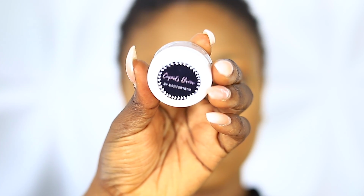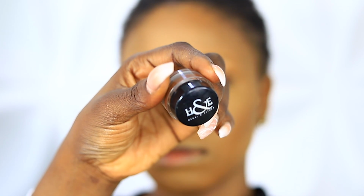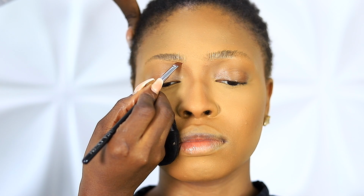So now we are moving into the brows. So first off, I'm using this Cupid's by BTM. It's like a brow wax. It's a wax. So I just use it to put the brows in place.